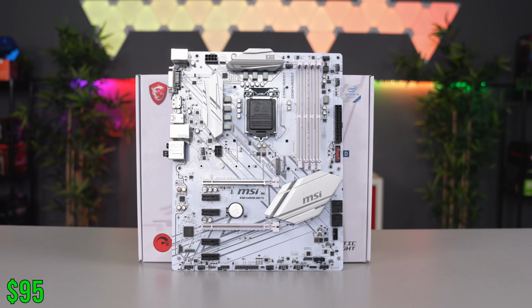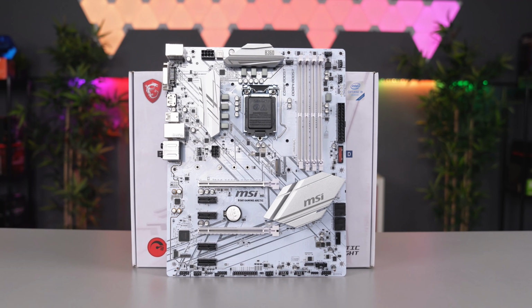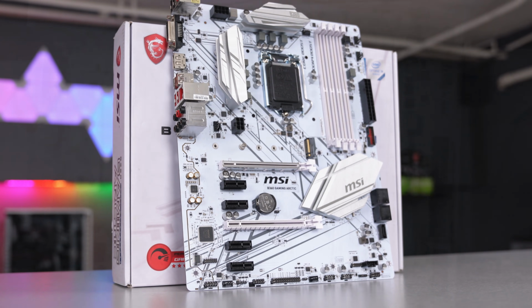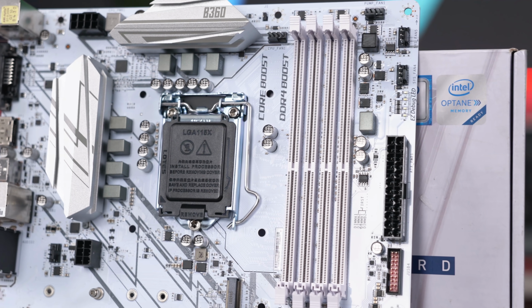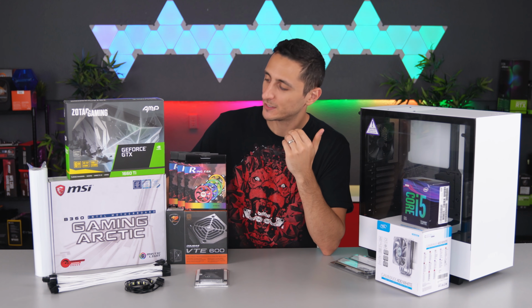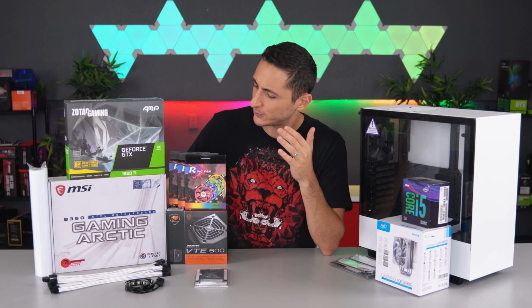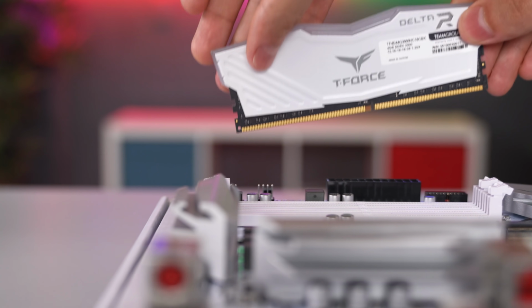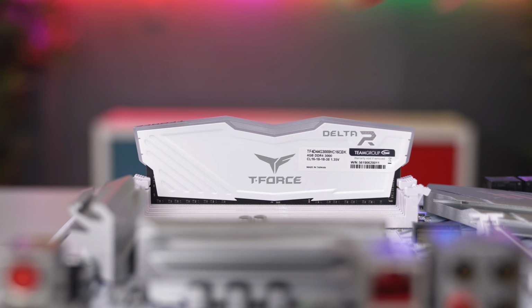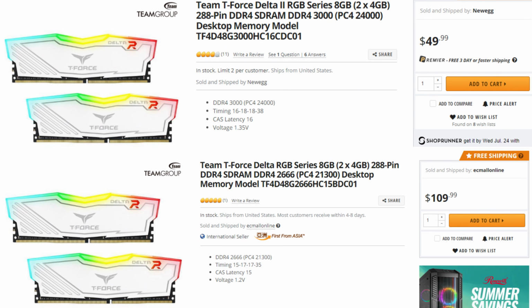So the motherboard I picked up is the B360 Gaming Arctic simply because it's the only motherboard with an all-white PCB that's going to fit perfectly in this build. It also supports 9th gen processors, so I don't need to flash the BIOS, and it has 4 DIMM slots, allowing you to add 2 more RAM sticks later if needed. The only downside to that motherboard is it doesn't support fast RAM, only up to 2666 MHz. Speaking of RAM, I went with 2 4GB sticks of the T-Force Delta RGB RAM. For some reason, the 3000 MHz speed was the same price as the 2666 MHz, so obviously I picked up the faster ones instead for $46.